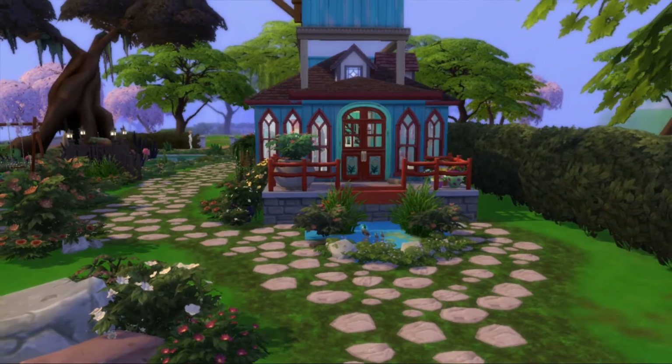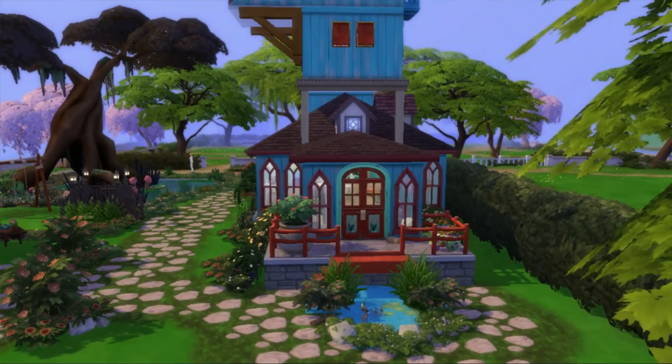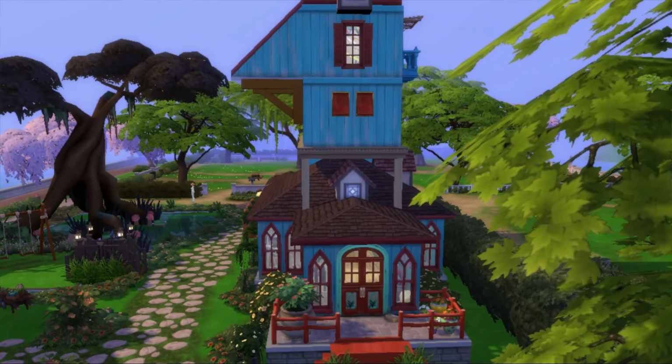I got sent a picture of this house by my good friend Miss Serenity Potter, and I didn't even know about doing the whimsical builders yet. So I asked her if I could save the picture and if I could try to recreate it, and she said to me, of course, and she herself was going to try to do it as well.